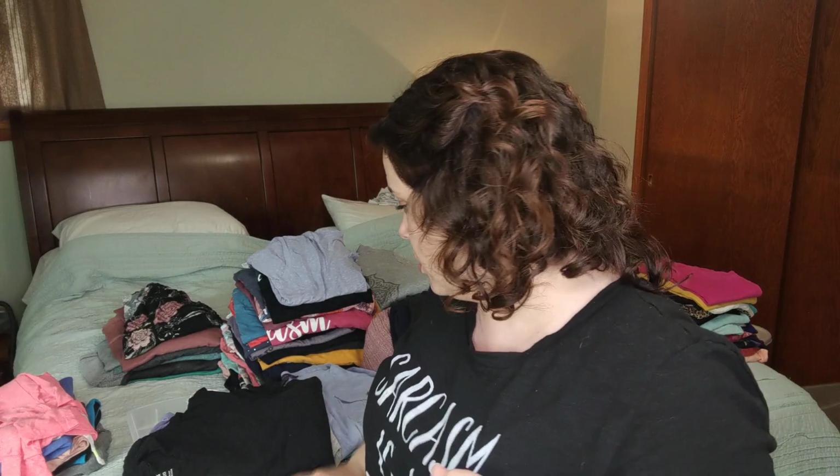I will say that me and my mother-in-law and my sister-in-laws, we do swap clothing just like we swap books and movies, so that works out just fine.